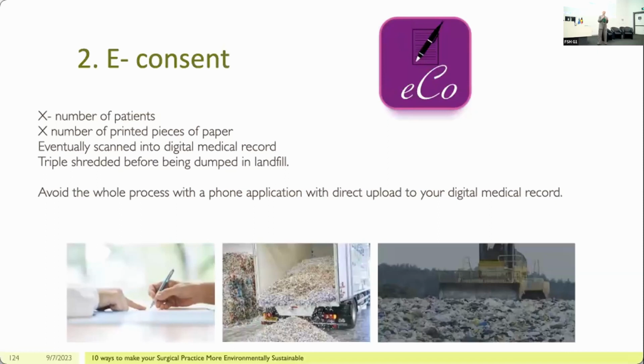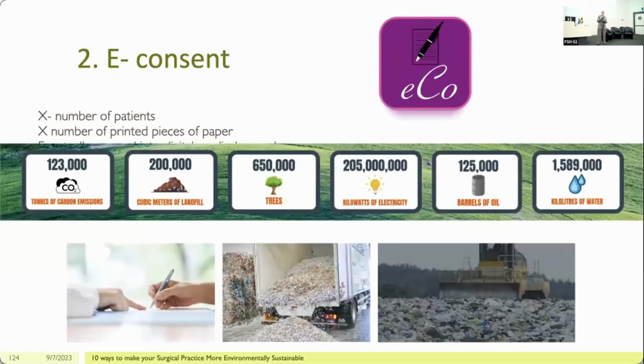Now, this does bring up the issue of server energy. So the more applications that we have, the more energy that we use in keeping major warehouses full of energy inducing data collection, but that's a different story. So we would like to advocate for the e-consent. The company that we use, ShredX, does recycle the confidential waste here in this hospital, which is excellent. So in your hospitals where you're from, where does your confidential waste go?